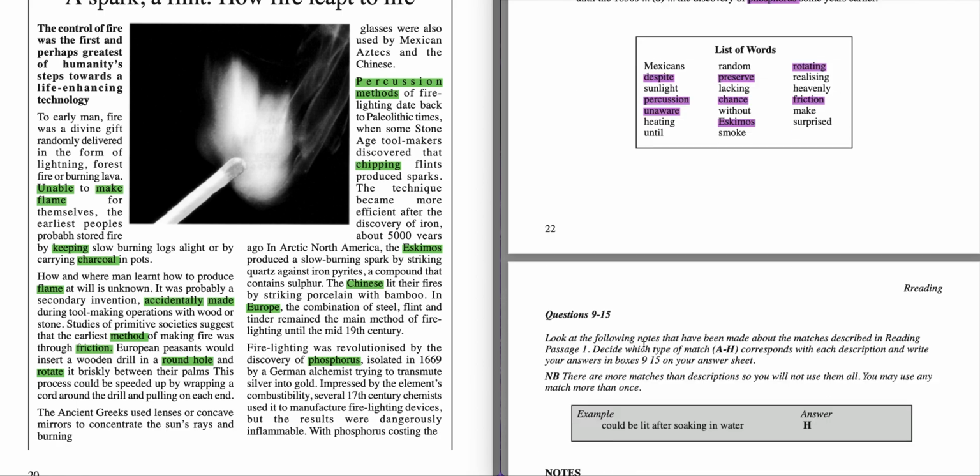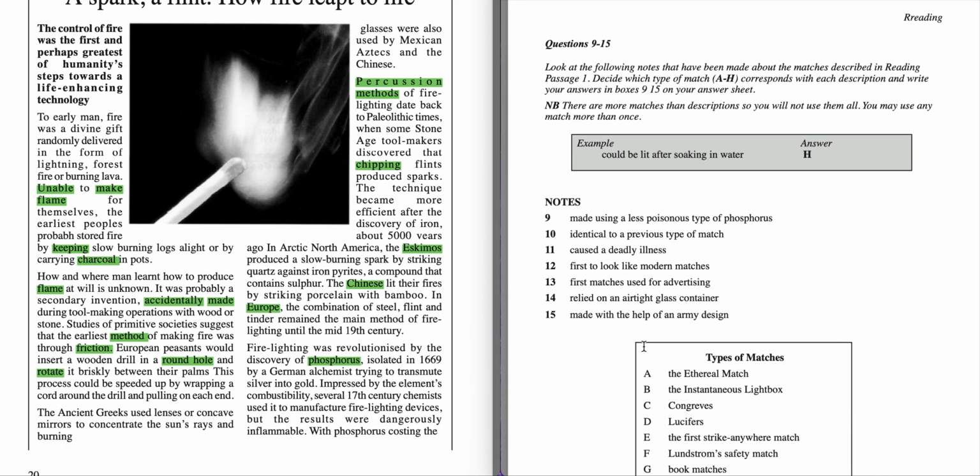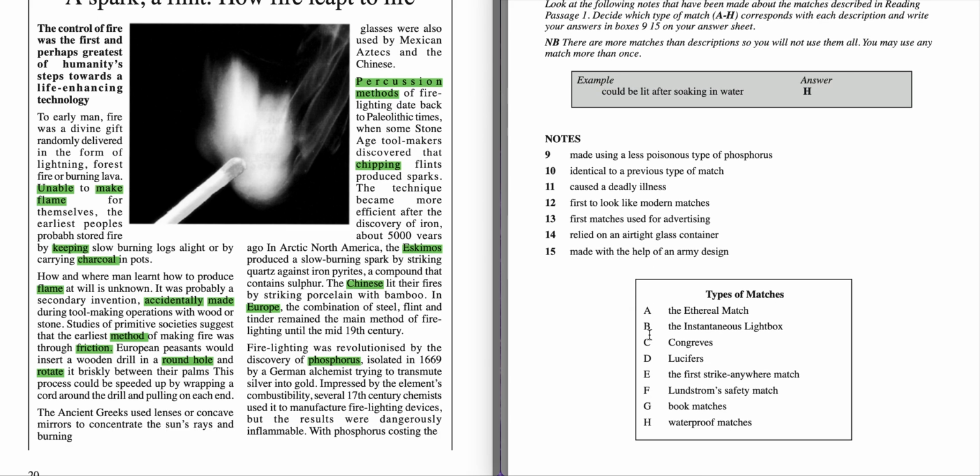So we'll go further. Let's read this task. Questions 9 to 15. Look at the following notes that have been made about the matches described in reading passage 1. Decide which type of match, A to H, corresponds with each description. Write your answer in boxes 9 to 15 on your answer sheet. There are more matches than descriptions, so you will not use them all. You may use any match more than once, so we have to be very careful with that.